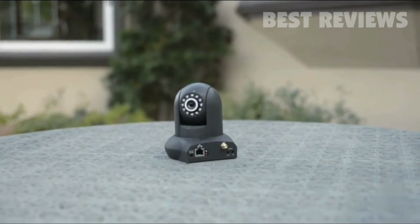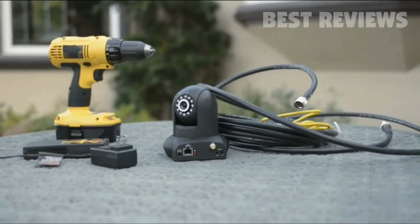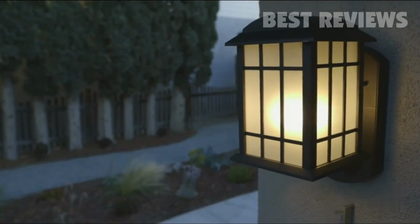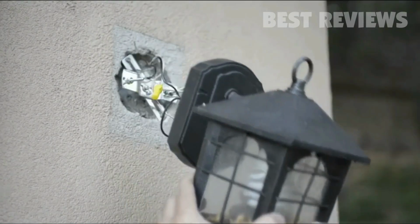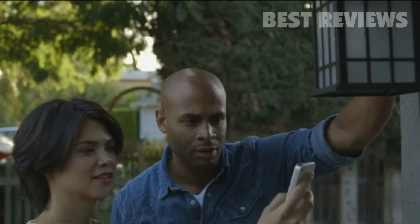Making your home safer shouldn't be a chore. For one of these, you have to climb in the attic, run wires, drill holes. It's a pain, and it's not cheap. That's why we built Kuna into an outdoor light. Just replace your old light fixture and use your existing wiring. Connect Kuna to Wi-Fi, and you're done.